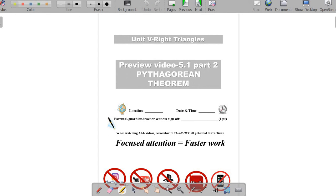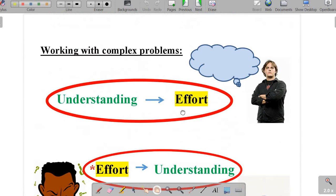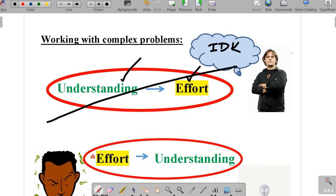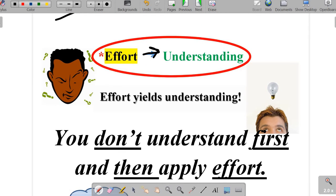All right, Unit 5, Preview Video 5.1, Part 2. We're going to be doing a more complex math problem. Now, here is my experience when students face slightly more challenging problems. They believe this about the problem: I must understand first, and then I give effort. In other words, the minute your brain gets an I don't know, your brain shuts down and you stop giving effort. What's really important for you to understand, though, is that it's the effort itself that brings understanding.